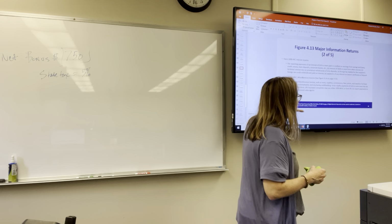So if you have a rental property and you are required to receive a 1099 for that rental income, that's reported on a 1099-MISC. Royalties. Different types of commissions, fees, and prizes. We're not talking about commissions that are earned as a W-2 employee, though. Okay, maybe as a contractor, something like that. Prizes, awards of over $600 paid to non-employees as well. So that 1099-MISC is used for a lot of different things.